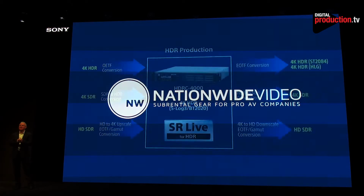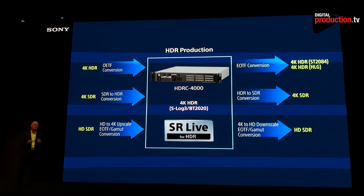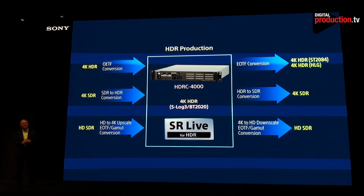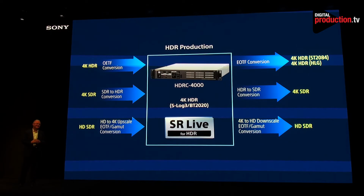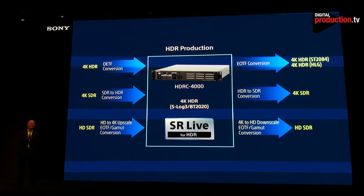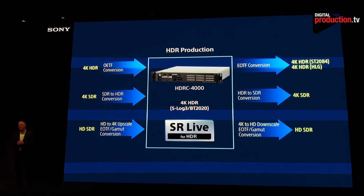At the core of our SR Live HDR workflow is the HDRC4000 HDR production converter. It supports all SDR and HDR inputs and simultaneous outputs of SDR and HDR. It gives you the ultimate flexibility in HDR production. Its air matching functions retain the producer's artistic intent to any distribution format all the way to the consumer's home.